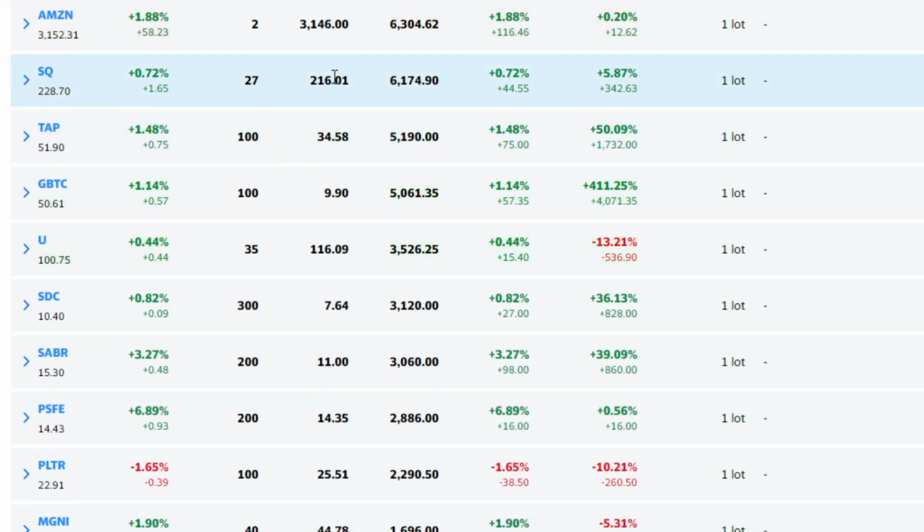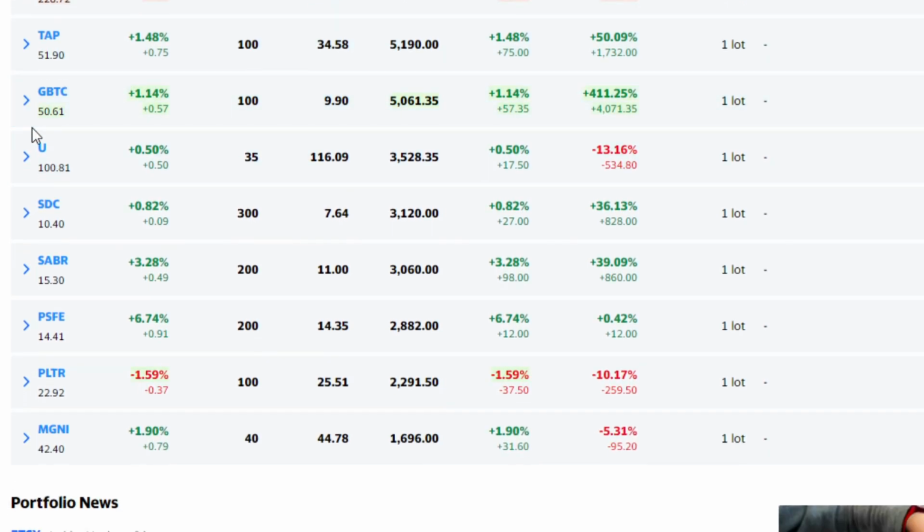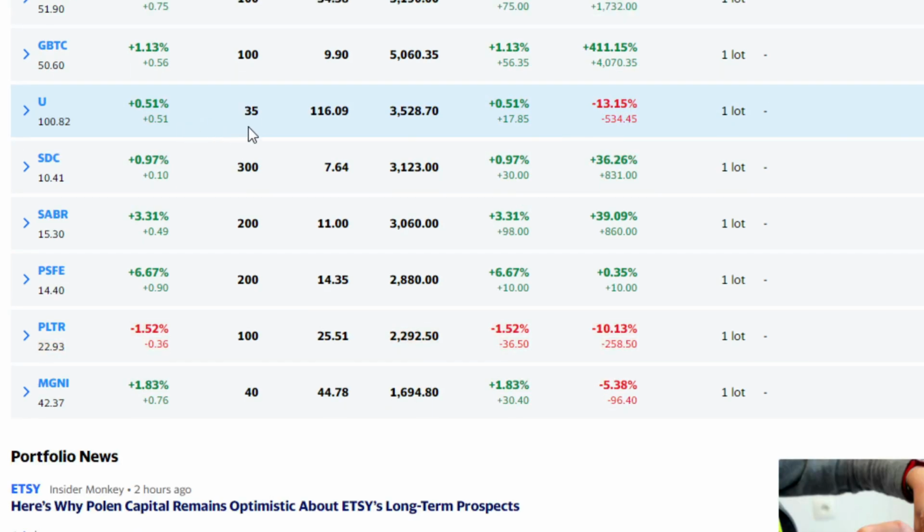Square, 27 shares, $216 average cost, and that's up a little bit, 5.88%. TAP, 100 shares, $34.58. This is a surprising winner for this year, and they will reinstate the dividend, so that will be nice. GBTC, Bitcoin Trust, bought it a long time ago at $9.90. That's my best stock that I still own. Unity Software, 35 shares, cost basis of $116, so not as low as I thought. I'm still up there at $116.